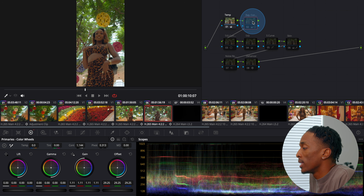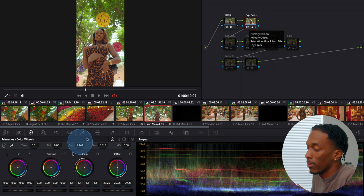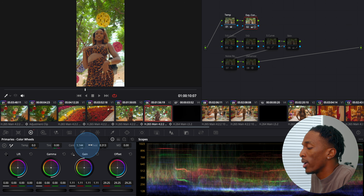The next one is for exposure and contrast. So if I enable it, you can definitely see what's going on right there. So boom, that's disabled and enabled. And in here, I just come in and adjust the contrast, the pivot point, and again, just get it to a point that I like and that I think looks good.